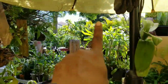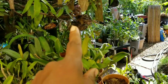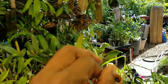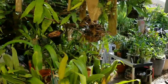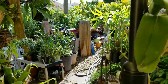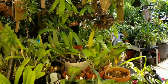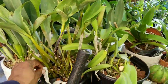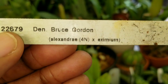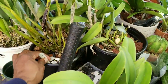The ones that are out in the garden, and the ones that are not doing anything but putting on new growth, I'm going to move them all too. So all my spectabiles are going to have their own position and not be dispersed throughout the garden. I think that'll be best. So we're going to try that this season, and we're going to put this dendrobium, which will be a first time bloomer for me.